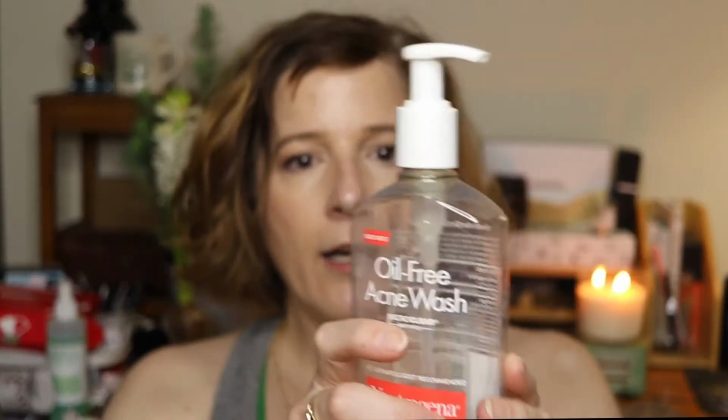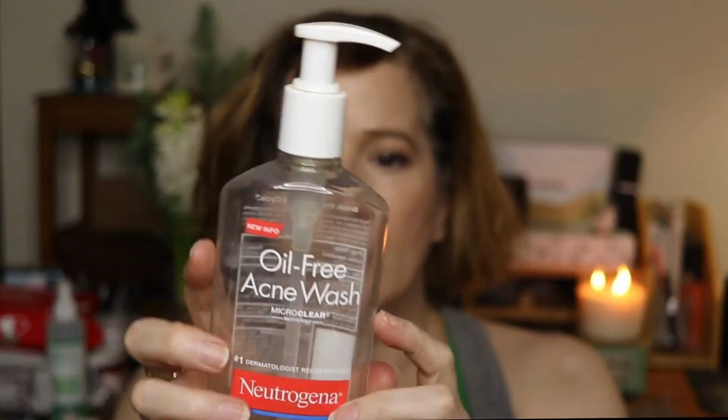Another body wash I have is a salicylic acid wash by Neutrogena. I actually end up using this to clean my beauty blender or my beauty sponge. If I repurchase this, I'll tuck it away under my sink just for cleaning my beauty blender.